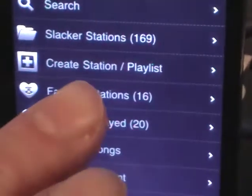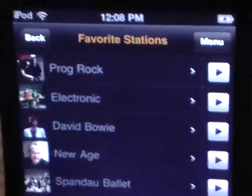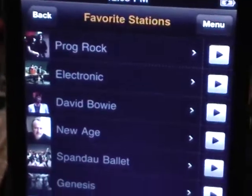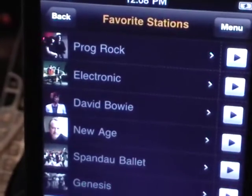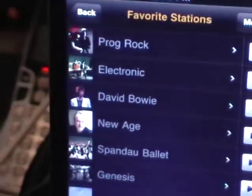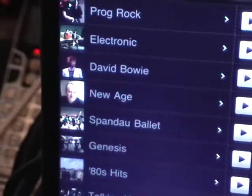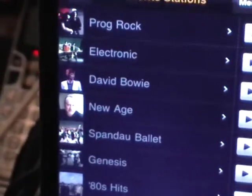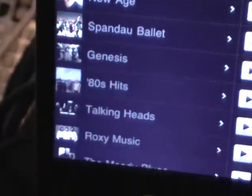Let's go into my favorite stations. Now, I grew up in the 70s and 80s, so I'm gonna like music from that era. So don't rag on me about my choice of music, because music is music and people like what they like, and I don't criticize other people for what they listen to. So I hope you guys don't do it to me. These are my stations that I have, or at least some of them here.